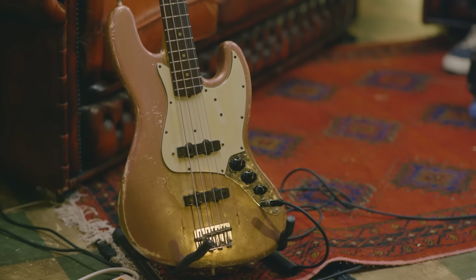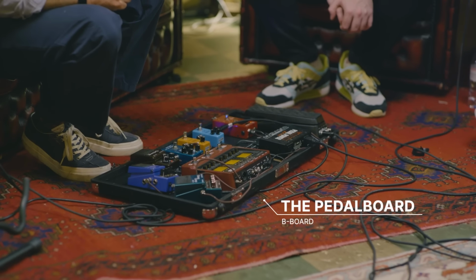He's got his incredible Jazz bass, Betsy. My beloved Betsy. So we've got Betsy here, we've got the pedal board, and we're also going to be listening to some of the tracks that Guy's played on, like Madonna and Michael Jackson, and what effects he used. I want to know what studios we were in.